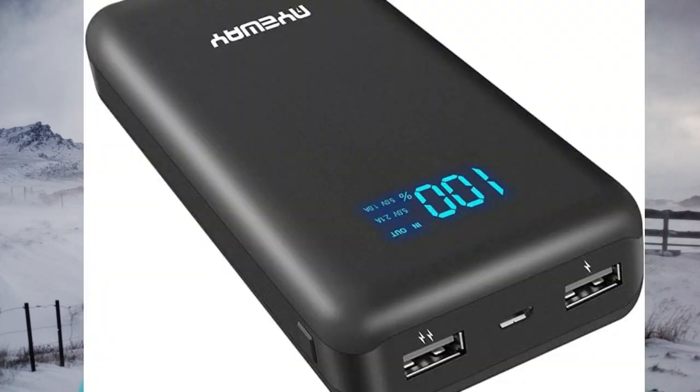Have a cell phone charger. These are essential items for us nowadays. So have the charger cord and have a battery pack. This particular one from Amazon is a pretty high-end one at $42.